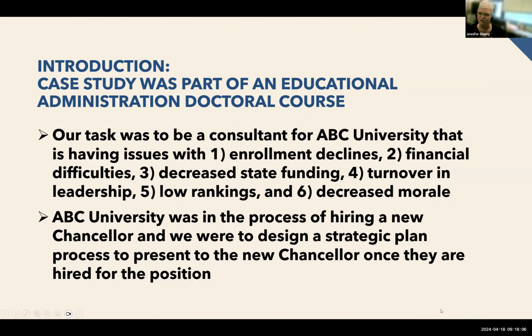So this is kind of an introduction to what we were tasked with in our course. We had a university that was dealing with enrollment declines, difficulties financially, decreasing state funding, which we all know very well about that. Turnover in leadership, when you start having those types of issues, it affects the whole entity. When you're dealing with low rankings, you cannot get quality faculty to be interested in coming to your institution. And decreasing morale, this all goes hand in hand with one another. In this case, we were tasked with sharing our thoughts on what we expected to see within hiring a chancellor for a new position.